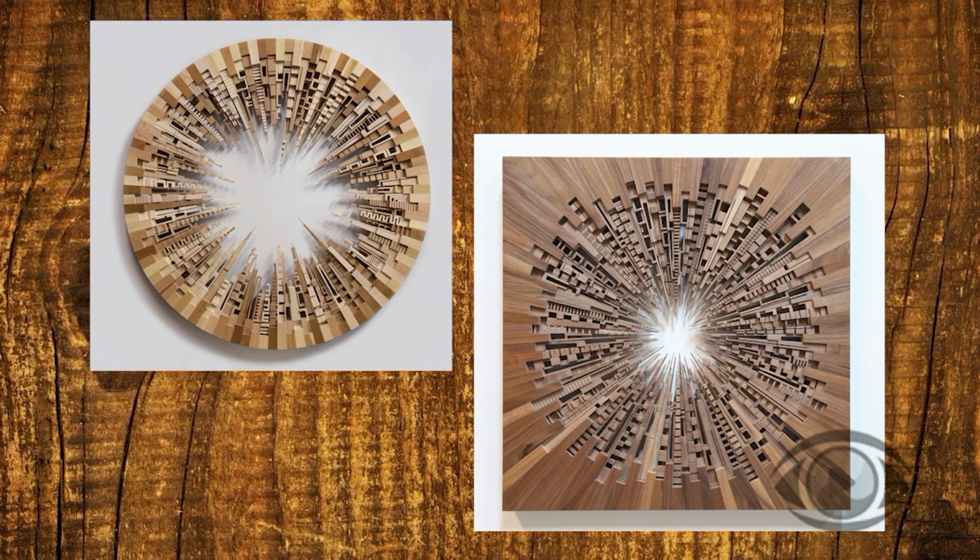And I like to think that that's what cities are too. A wild composition of unique people from all different places, just like each piece of wood in it is unique and different.